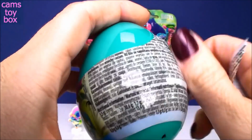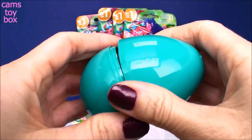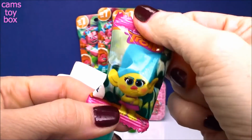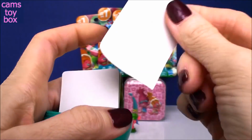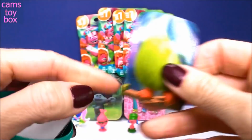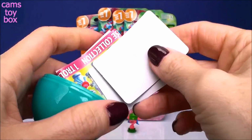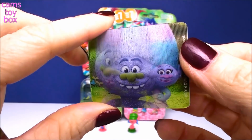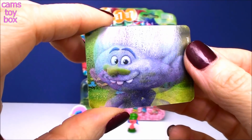Here's another one with Poppy on it. Give it a split. And our little snack has a smidge on it this time. And our sticker is a little dancing Fuzzbird. Oh, and this time we got the 3D cards. These are super cute in case you haven't seen them. When you move it back and forth, it changes the picture.